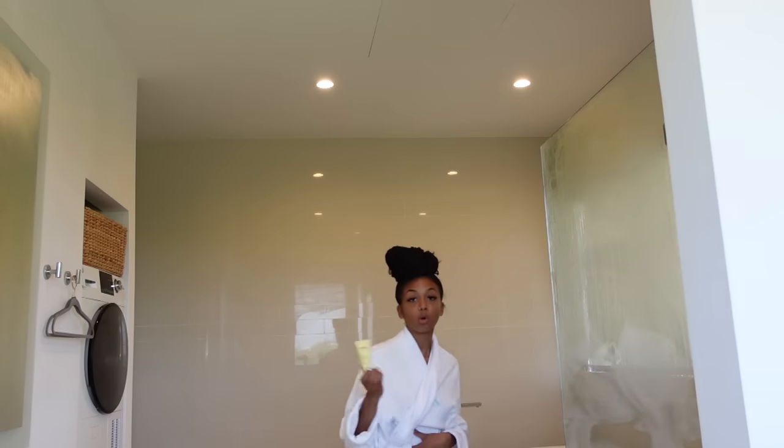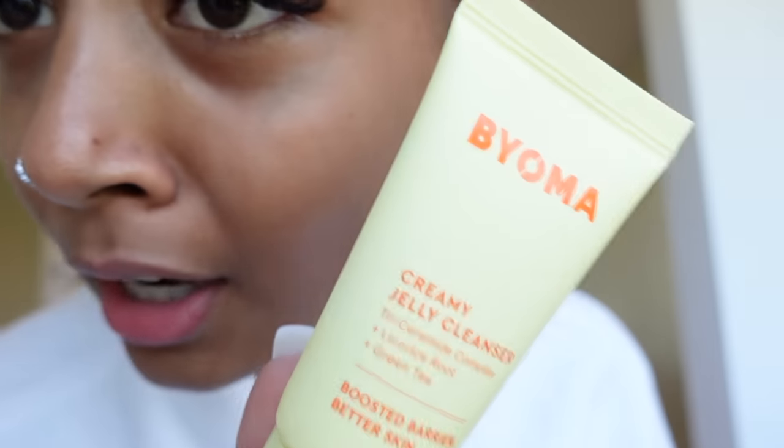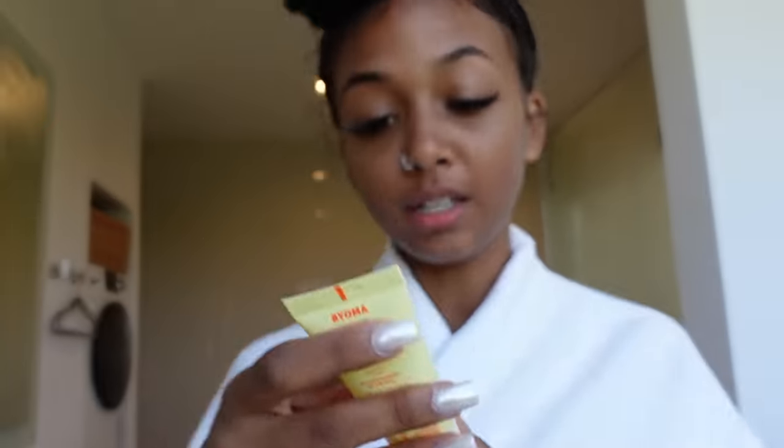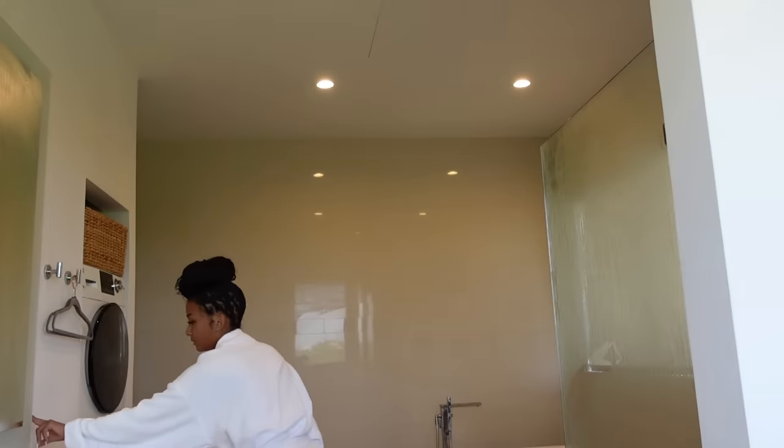Of course, y'all, I still brought my skincare. Y'all thought I wasn't gonna bring it. But what I like about Bioma, they made these little travel sizes, which is so convenient. I don't have to bring my whole entire thing.